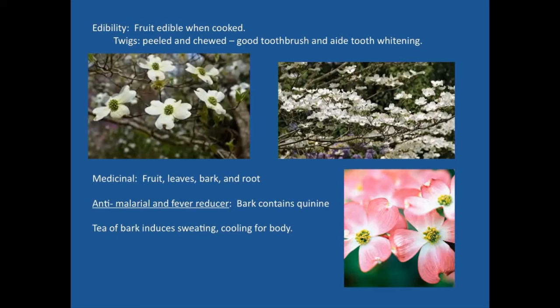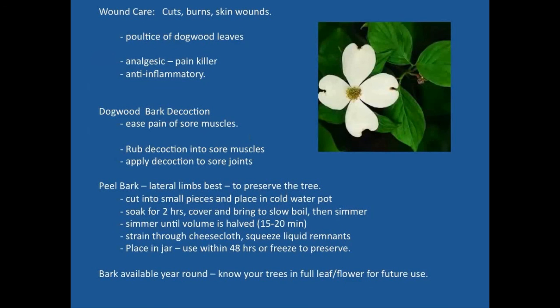From a medicinal standpoint, the fruit, the leaves, the bark, and the root all have medicinal qualities that have properties that can be beneficial. From an anti-malarial and fever reducer role, the bark contains quinine. So it's a natural source of quinine. So it can be anti-malarial and help to reduce fever. A tea of the bark induces or brings on sweating, and that functions to both detoxify as well as to cool the body. So the dogwood is a beneficial medicinal and edible tree.